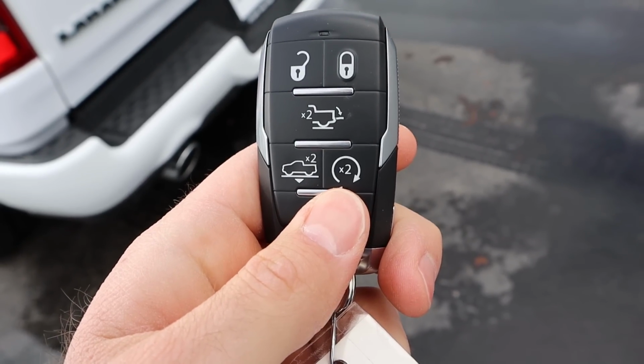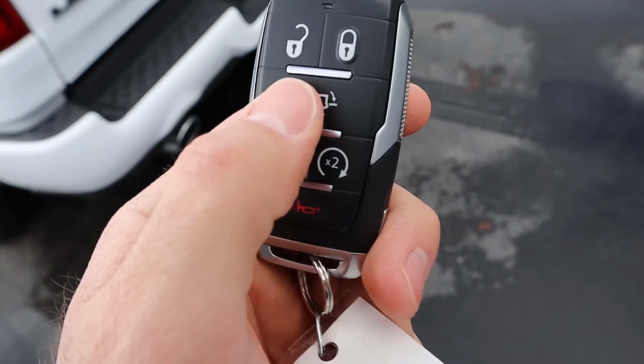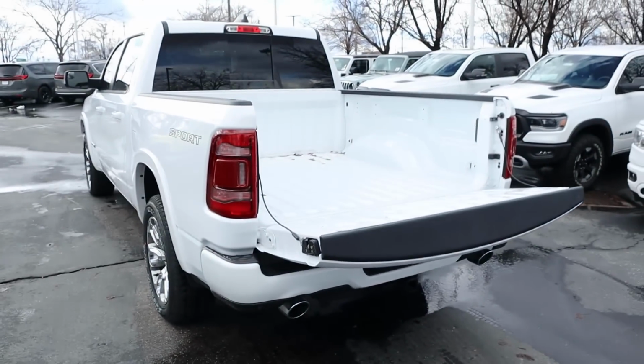So here is our key fob. We have our unlock function, our lock function, the tailgate drop down. This is for the air suspension to lower it, and that is the remote start function. So we'll press that a couple times and boom.